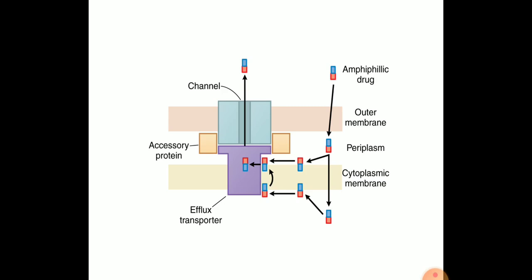Structural modification of the penicillin binding protein is also a common cause of different types of resistance. Similarly, if there is a decreased affinity and binding of the penicillin binding protein, this will also lead to different types of resistance. Efflux of antimicrobial agent, which I termed as drug vomiting from the microorganism, may also participate in this mechanism of drug resistance in case of beta-lactam antibiotics.